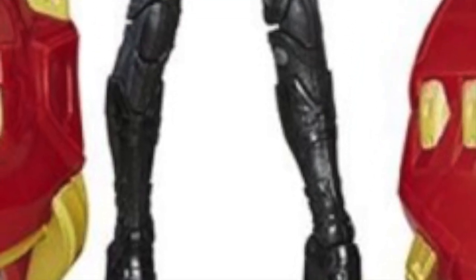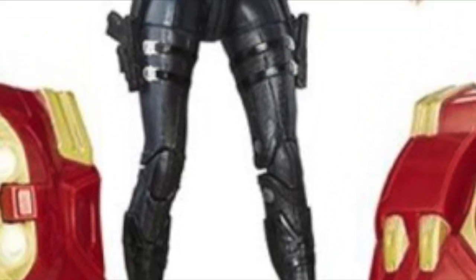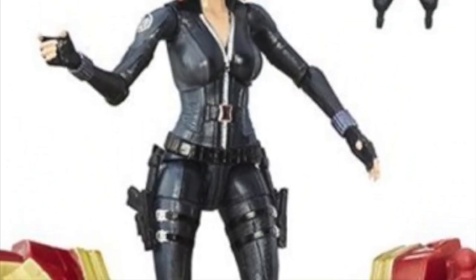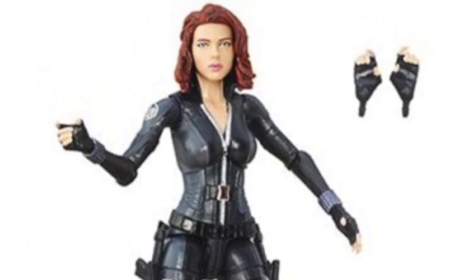And then Black Widow without the blue lines. I think, is this the first Avengers movie, Black Widow? Oh, I'm having a hard time even remembering now. She came with two heads at one point. Looks like slightly different paint apps, if this picture can be trusted. Looks like there might be a little bit of a gray on her side panel.